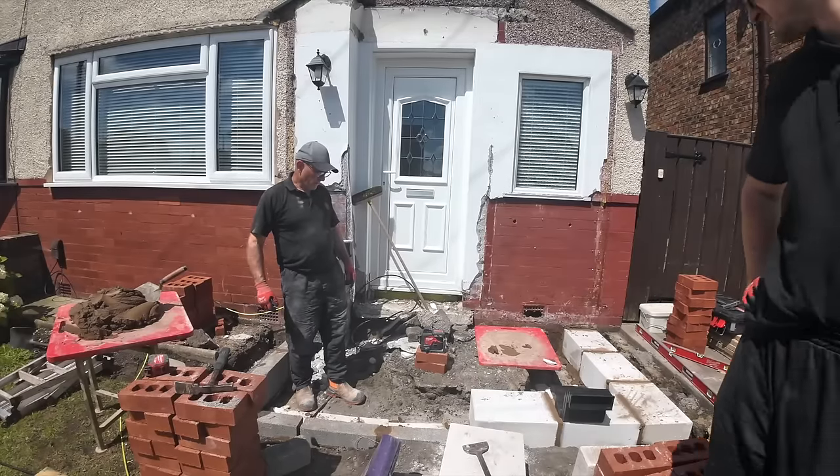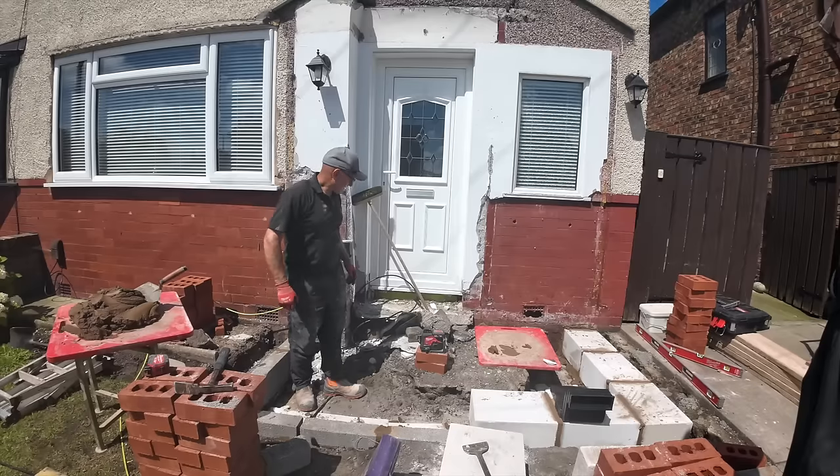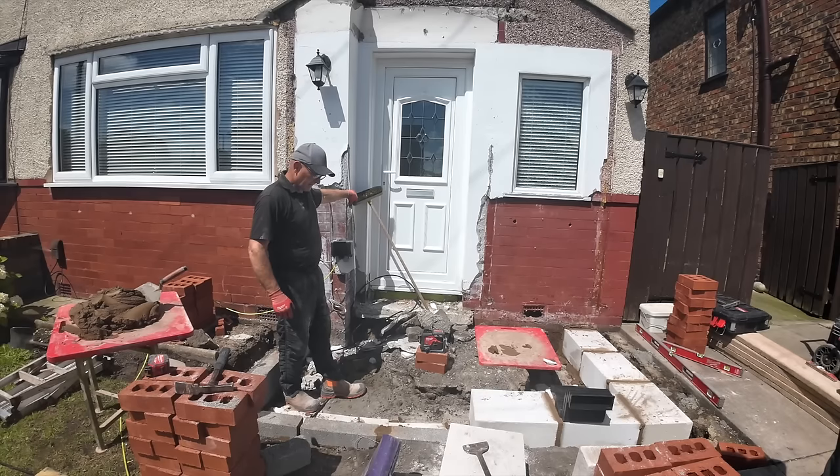See, that vent needs to go roughly there, isn't it, for it to be straight? If anything, a bit more to my right. It's going to have to go in the top course then, isn't it? Of brick? Yeah. That's what we used to usually do anyway.